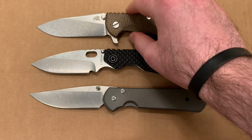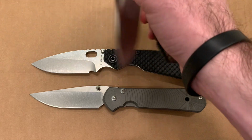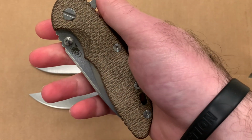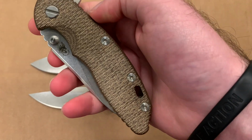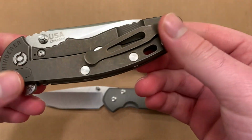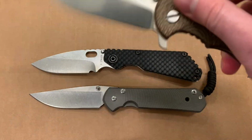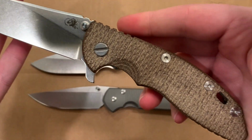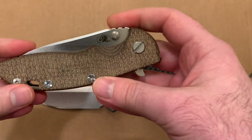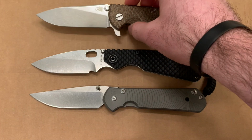Now, let's go to customer service and communications. So for comms, I'll be right off the bat, Hinderer is okay. I have dealt with them before on certain knives, asked certain questions. Sometimes I just straight up get ignored and have to keep asking the same question to get a response. Again, small operation, and that's kind of what happens sometimes. They do get back to you though, so it's okay. Customer service is okay. It's a 7. I think that's being generous. We'll give them a 7.